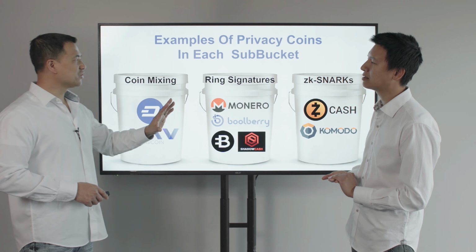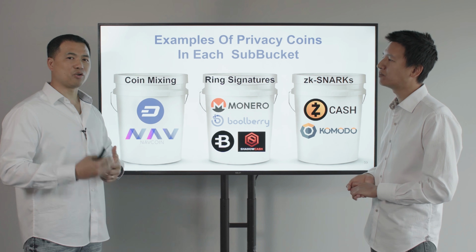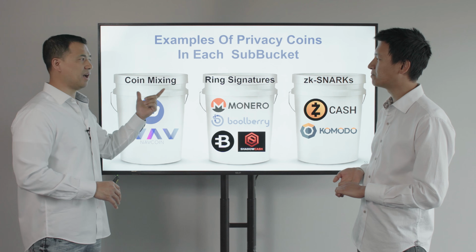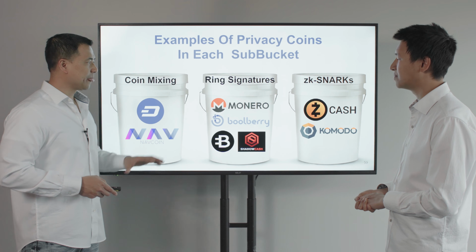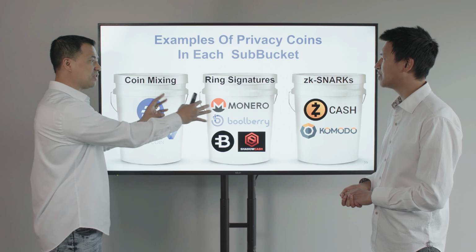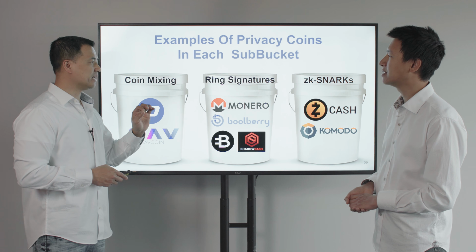Yeah. So those are the three major sub-buckets inside the privacy coin bucket, and it's divided and categorized based on the technology they use to create fungibility and privacy. And in future videos, you'll go into detail about each of the major ones. The big ones worth noting, and then we'll go from there.